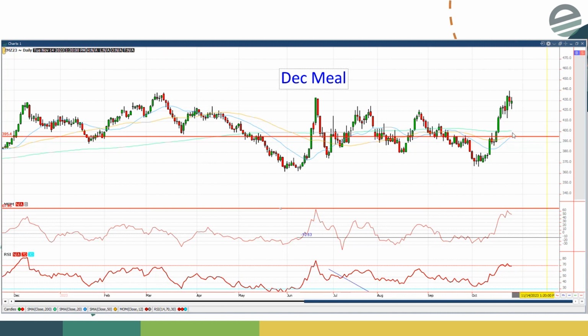If it does, then I think you've got to look at this convergence of these moving averages. This is the 20, 50, and 200 day. They're starting to converge a little bit, a little like a galaxy pattern, and it's just starting to cut. I would imagine if we rolled over, that becomes a magnet. And that's down at about 400?